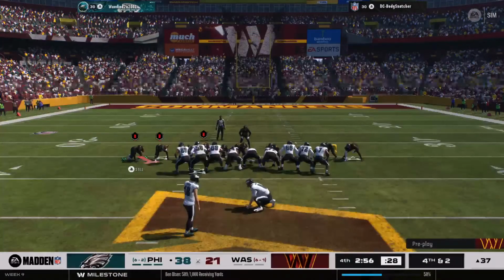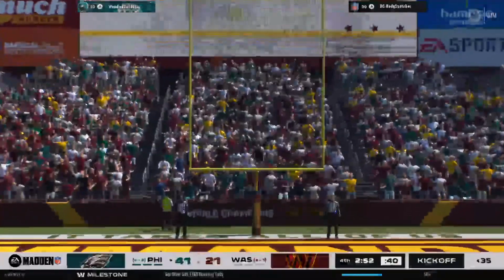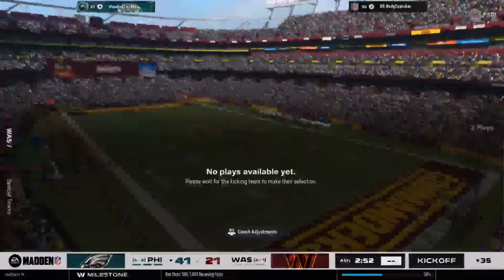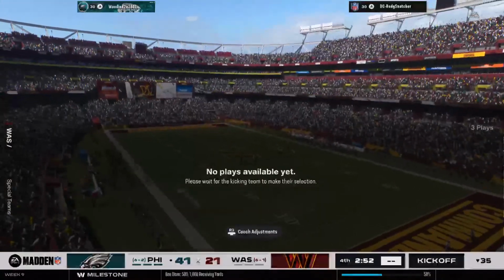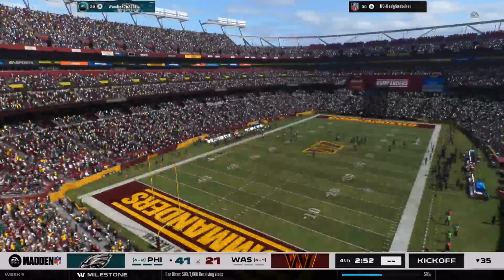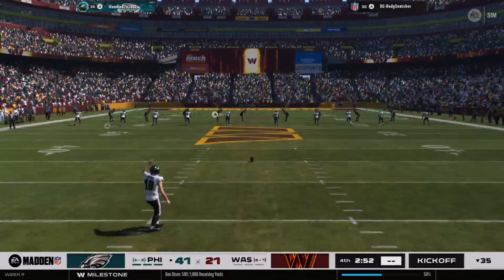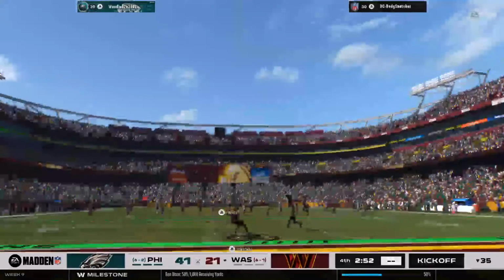54-yard attempt. He is 2 for 2. That kick is good. And the Eagles will add to their lead here in the 4th quarter. I think at this point in the game, Mike, when you have things under control, not only were they able to hold on to the ball for a while, they still were able to manage to add 3 points.